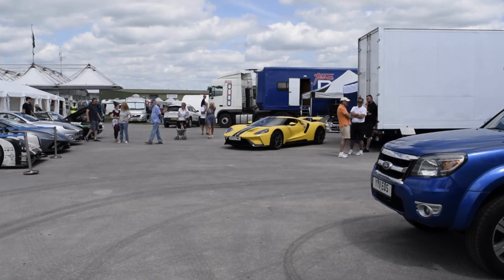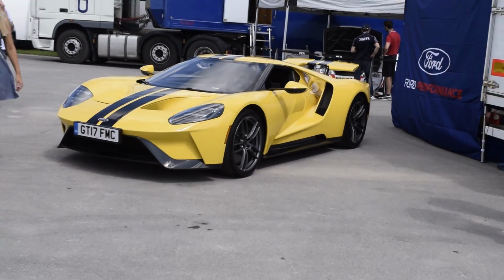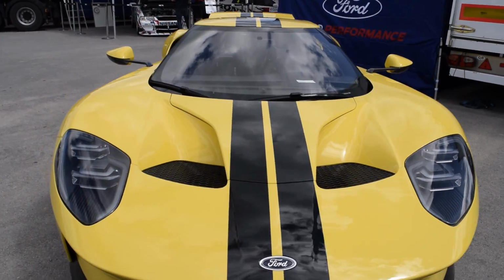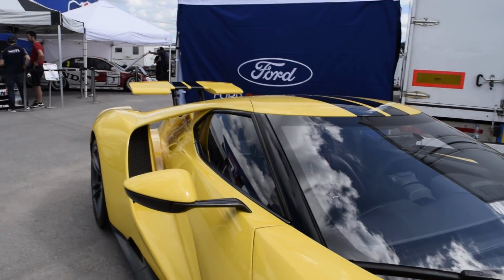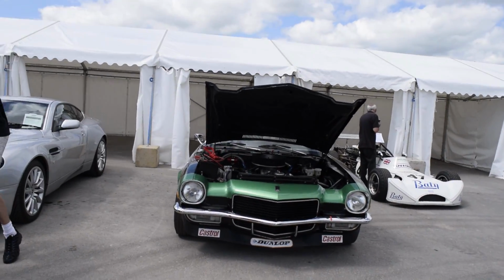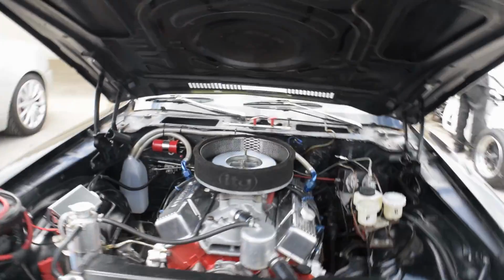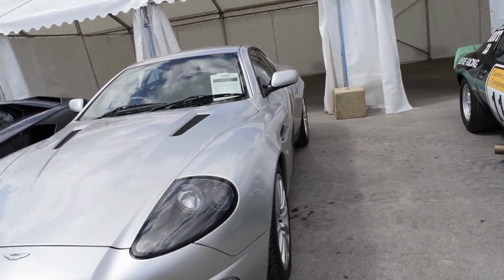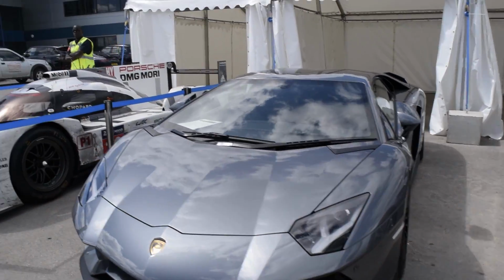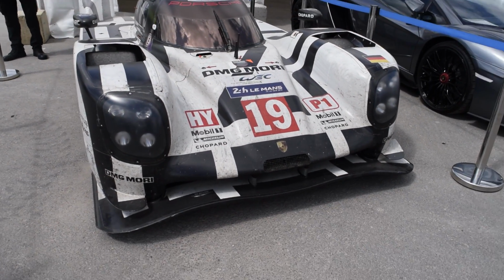Ooh, new Ford GT. Very nice. I'll have a look at it. Look at it. I love the way that the air just goes through between the cockpit and the air. Chevy Camaro with its big old engine. Look at that big American V8. Aston Martin Vantage. Aston Martin Vanquish here. Lamborghini Aventador. And a Porsche Le Mans car. 919 Hybrid. You can definitely tell it's been raced, can't you?